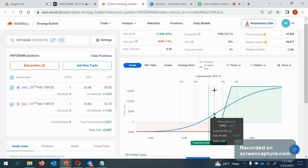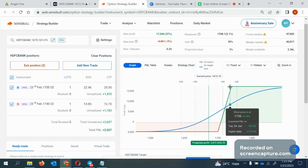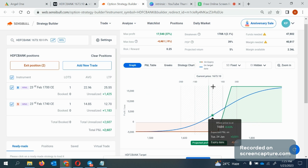Now go back to my video. Initially on Friday, I told you I'm just going with a naked buy, and then I'll be converting it to a positional debit spread. Now what I'll do, the moment the trade goes up, right?